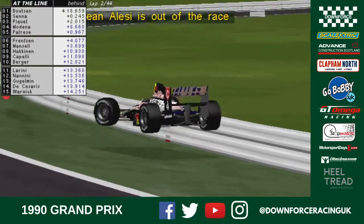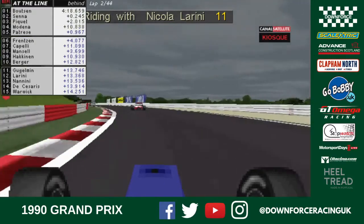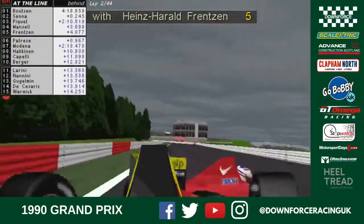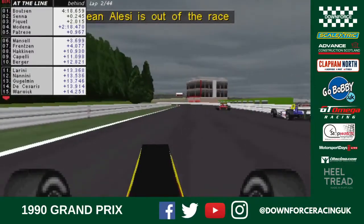So it leaves it all to Frenson, essentially, who's now made the move on Mansell. Oh, problems at the end of the lap. What's happened there? We need to have another look at it. But I think Mansell... Oh, Mansell and Frenson have come together. How on earth has that happened? And Frenson's up in the air. He's damaged his front wing, but Frenson and Mansell are having all sorts of problems.